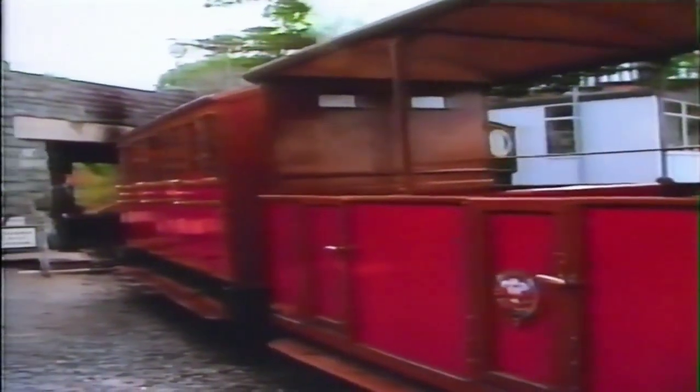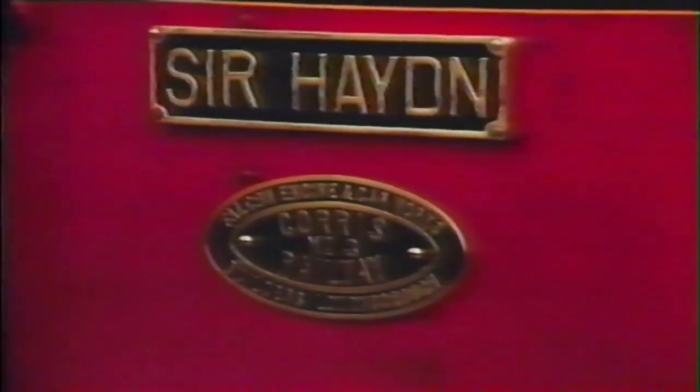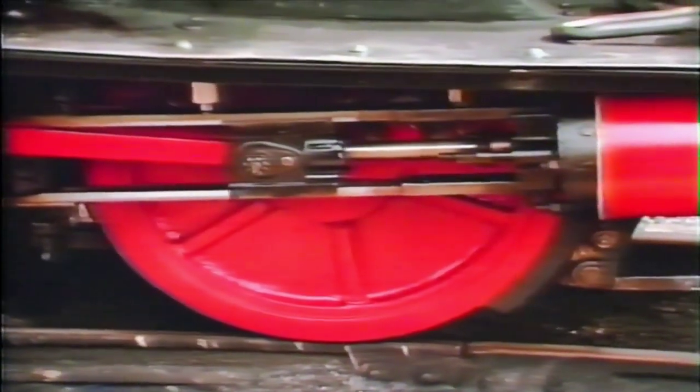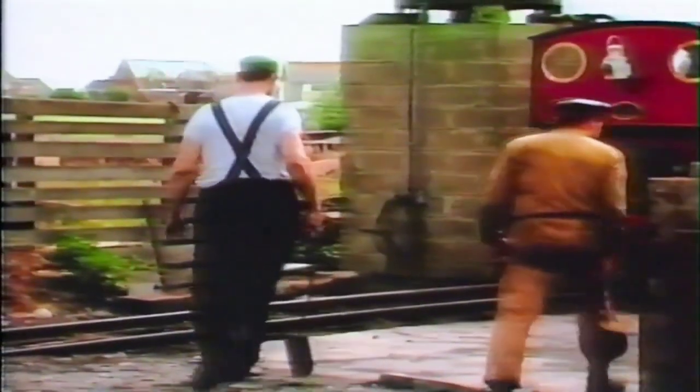The two quarries engines, of course, came to us in 1951. They were in a pretty bad state of repair. They had been, in fact, condemned by British Rail, who owned the Corris Railway, with some justification, as it turned out. Number three, Sir Haydn, is the older of the two. She was built in 1878 by Hughes of Loughborough. Like Talyllyn, built as a four-coupled engine, and sometime later a pair of trailing wheels added to improve the riding on the sharply curved line at Corris.